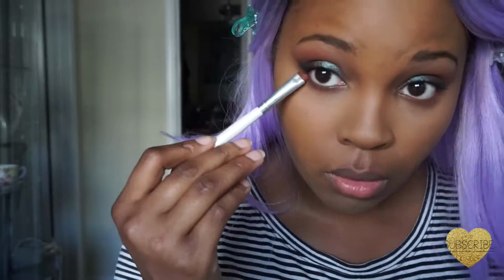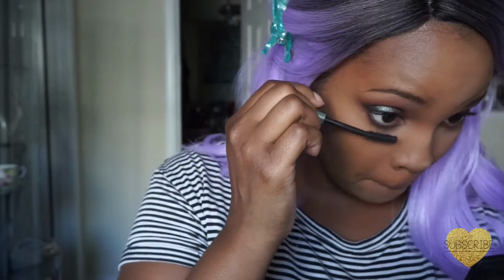Next, I took that same Makeup Forever eyeshadow, and I used a smudge brush, and I just applied it to my lower lash line, and then I took the pencil brush that I used to apply the black eyeshadow, and applied that same leftover black eyeshadow to my lash line as well. Also off camera, I applied my mascara to my top lashes, which is Benefit They're Real, Too Faced Better Than Sex, and the L'Oreal Voluminous lashes, and then on camera here, I'm applying my Benefit They're Real mascara to my bottom lashes.